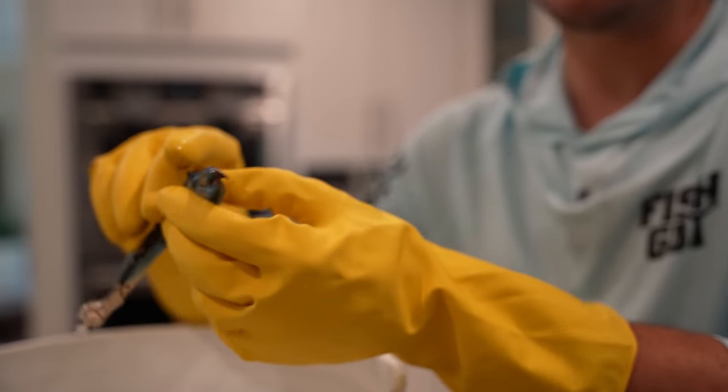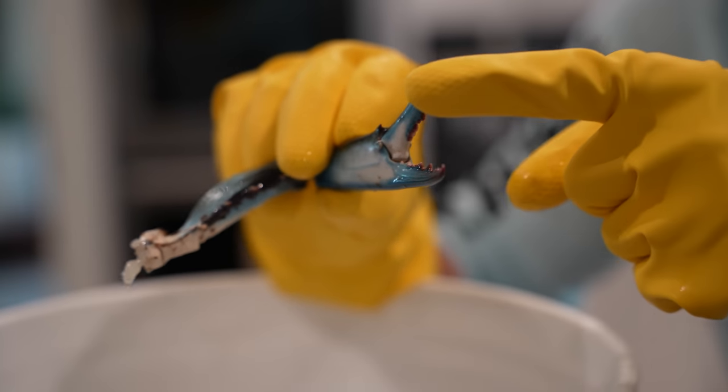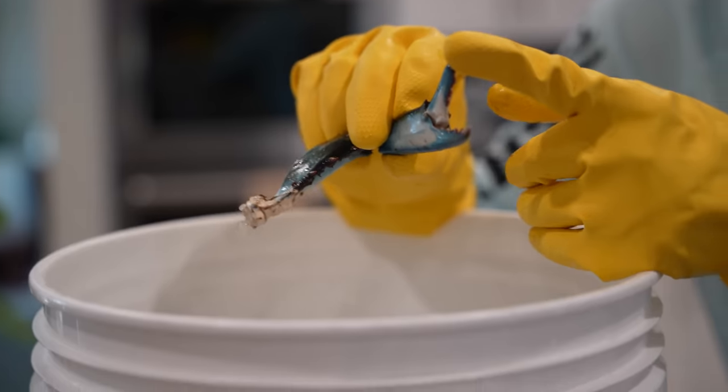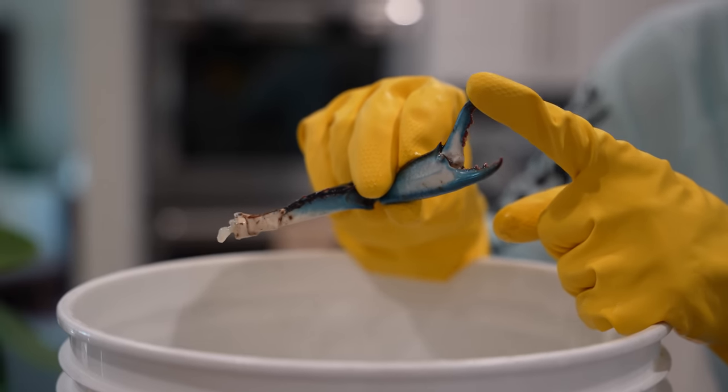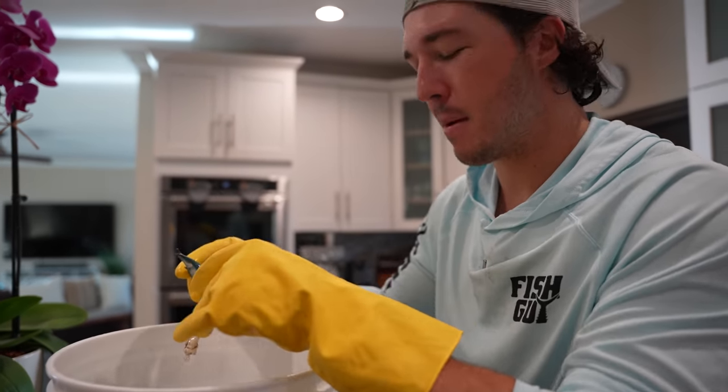Now people love eating these guys. Me, Jack, and Brooke actually ate them before, and they're pretty delicious. So you can eat these guys head to toe. They got tons of meat in them and they're really good. I liked eating them with butter. That's why I got the high cholesterol. I like butter on everything. Oh my God, maximum amount of butter.